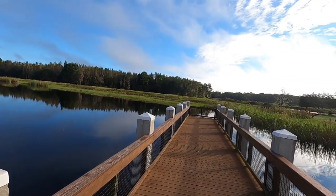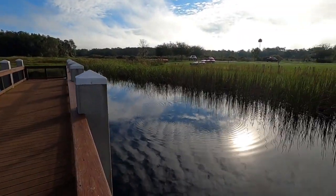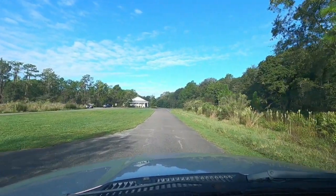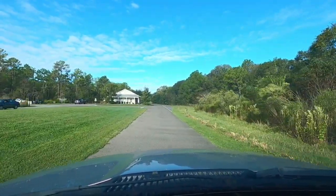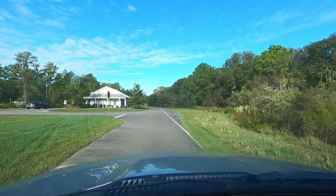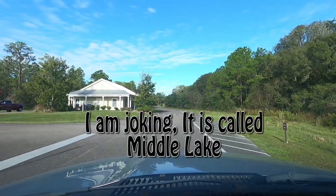Looks like a pretty big ripple over there. There was a big fish. He jumped out. Alright, this is the ranger station where we came in. I'm on the exit road now, but we're going to take a left here and go to another section of the lake. Probably called Little Mack. Little Mack and Big Mack.